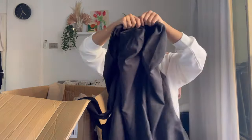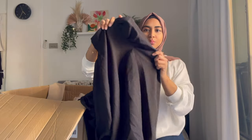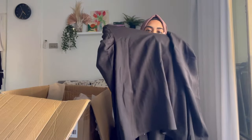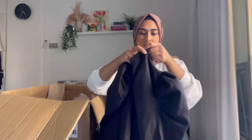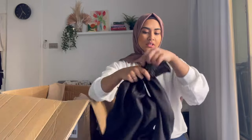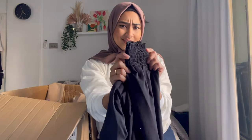It's soft. Okay, so the next top is this black, I don't know what you call these, like statement shoulders or like poofy shoulder top. Again, it's quite short, so if you wear hijab or like if you wear modest clothing, you want to layer it or wear it with a skirt. But again, the material is really good. It's not see-through, but I still layer it with a vest underneath, and it has these ruched sleeves. I don't know if you guys can see it.